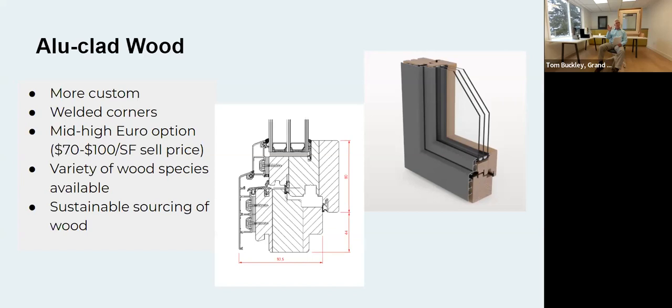The window can be beautifully finished. With the advent of CLT building these days and natural surfaces being shown, it's a great, great complement to those building products. The wood does not have to stand alone to the weather. The Europeans, they like to call it a rain screen system. We call it aluminum cladding. It's done a little differently than how they do it over there.